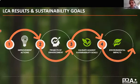And this is a summary of what I've just said. You start by identifying those areas, those impacts, then what you can do in terms of improving, creating actions. You can project what kind of improvements you'd get, enhancements, to see if it makes sense, if it's aligned with your sustainability goals. And after that, you can implement and start measuring your impacts again, going back in a circular approach.